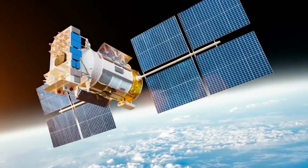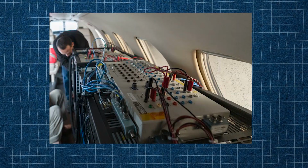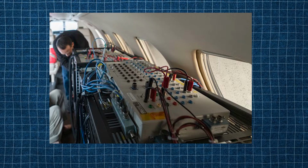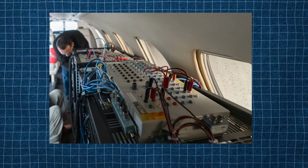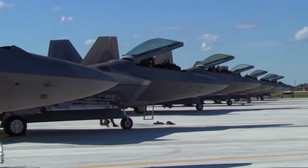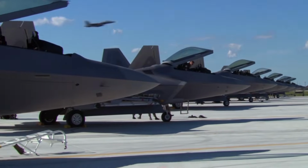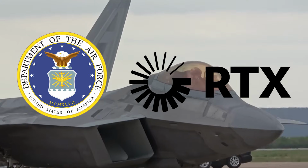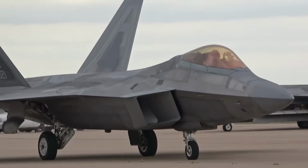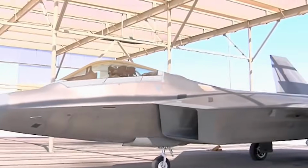In addition to relying on GPS-3, the LN351 includes a modernized inertial navigation system capable of functioning independently when GPS signals are unavailable. Complementing the avionics and software advancements under the Ares program, the U.S. Air Force has also partnered with RTX, formerly Raytheon, to further enhance the F-22's capabilities.